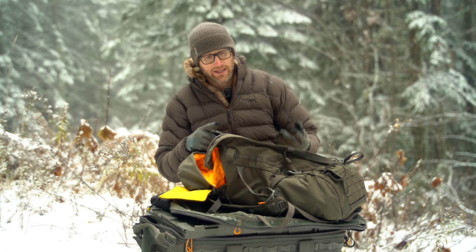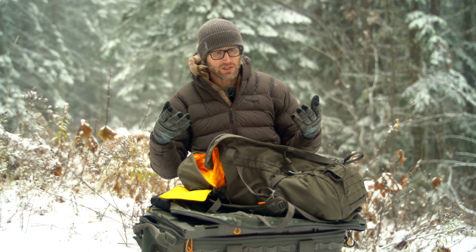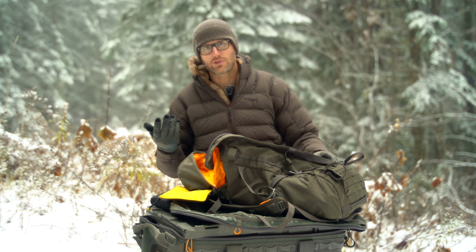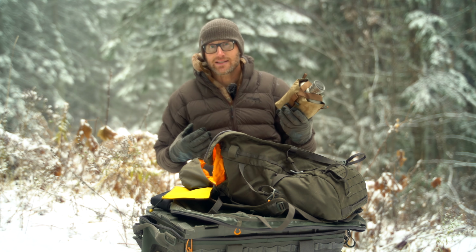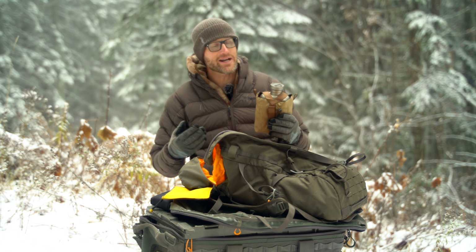Other things in my pack, already went over warming layers, Stratus down jacket, as well as those different rain layers. And then, oh, I have a bunch of loose coffee in here. That's handy. Not really, but it's nice to have warm, hot coffee, I guess.